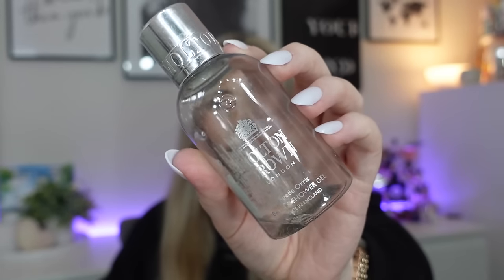Then we have a product from Molton Brown. It's the Suede Orris Bath and Shower Gel. I love all of the Molton Brown bath and shower gels. I seem to be bombarded with these a couple of years ago in advent calendars. I had so many so I could try every single scent, which was great. So I do have my favourites. This was an okay one. It's not my favourite one, but again, they're all nice to use.